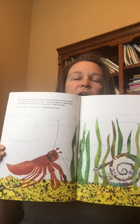Early in February, Hermit crab found just the house he was looking for. It was a big shell and strong. He moved right in, wiggling and waggling about inside it to see how it felt. It felt just right, but it looked so plain, thought Hermit crab.